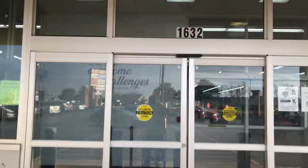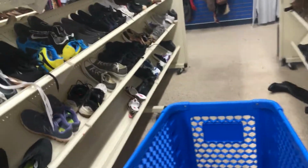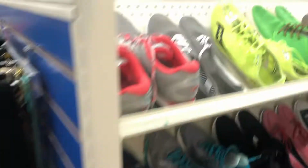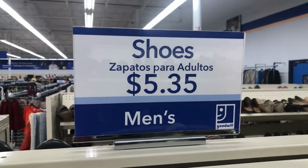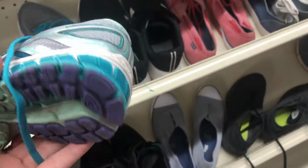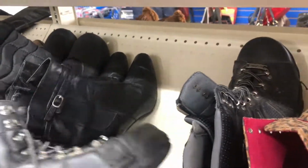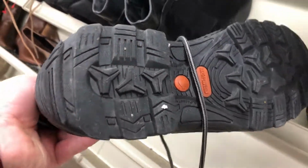We are doing a quick thrift here at Goodwill, and let's see what we can find. My first detour here is the shoe aisle. As you can see there, the shoes are $5.35. This is a pair of Brooks. The insole was out of them, which is kind of a common thing at this Goodwill. Not really sure who's stealing the insoles out of the shoes, but I did not get those Brooks.